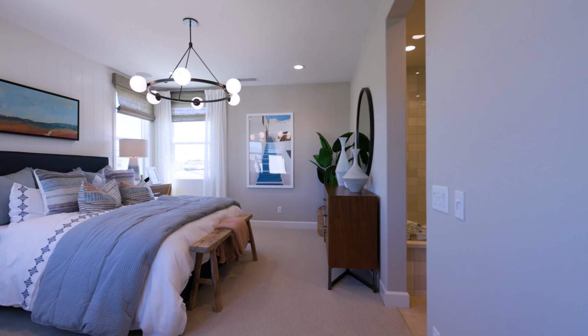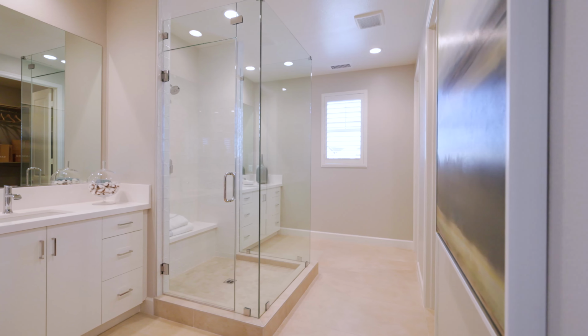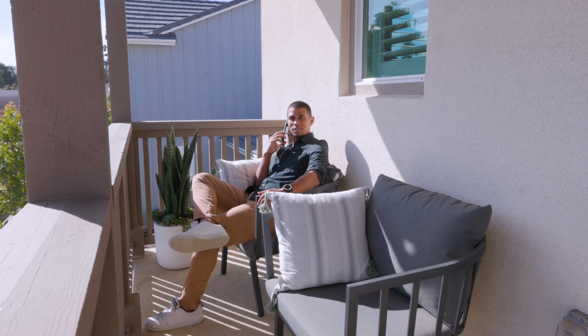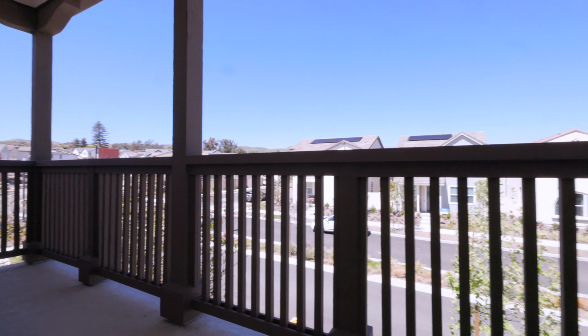You'll need a comfortable place to unwind after a fun day exploring Ventura. The primary bedrooms and luxurious primary baths are airy, elegant, and thoughtfully designed with you and your partner in mind. One of the exciting highlights at Novato are the breezy covered primary suite decks, offered in select floor plans.